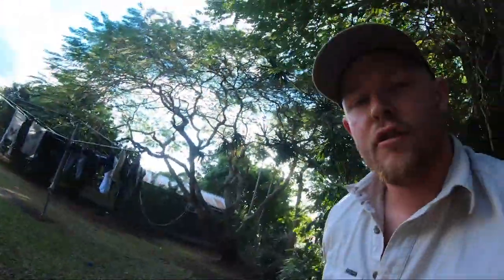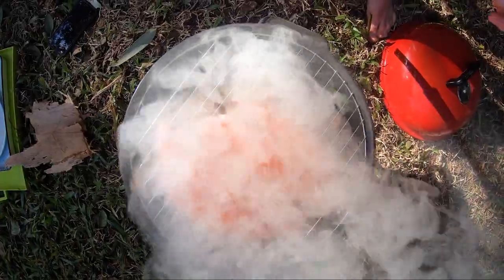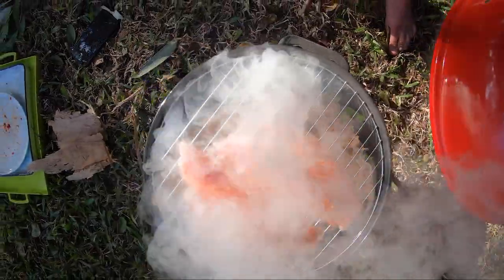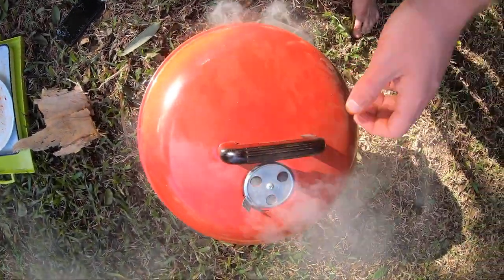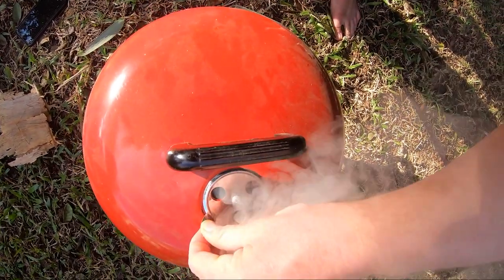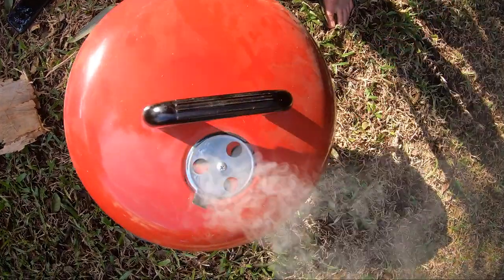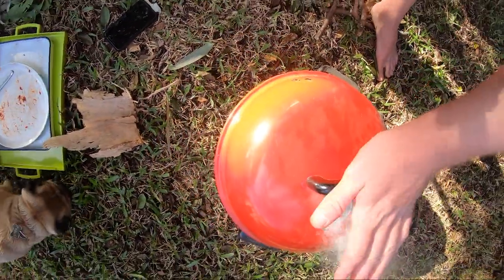The residual heat from the coals is going to cook the fish as well as impart a heap of really beautiful smoky flavor. So my smoke is absolutely pumping now. Chuck the lid on, and I'm just going to leave that open a little bit. I don't want too much smoke to escape, but I also don't want too much heat to escape. So that's going to sit in there for probably another 15 minutes or so, and then I'm going to check on it, and it should be beautiful.